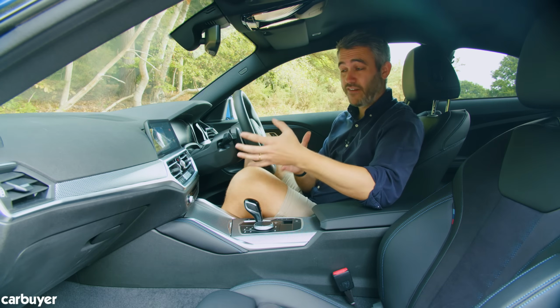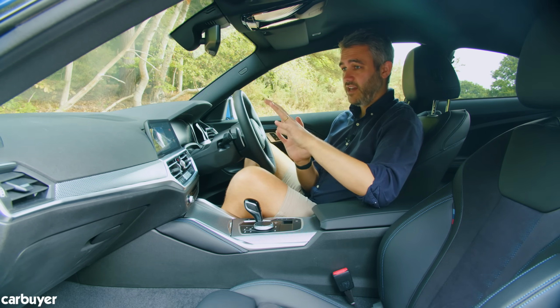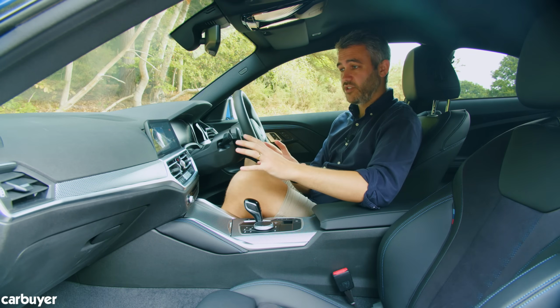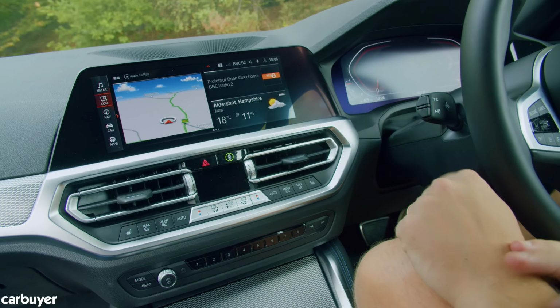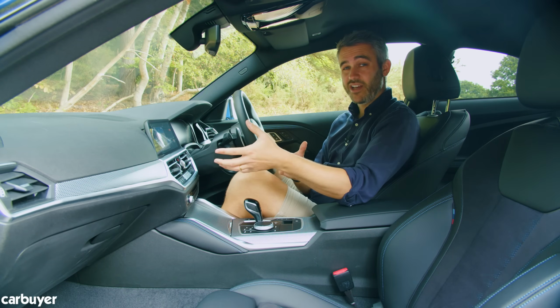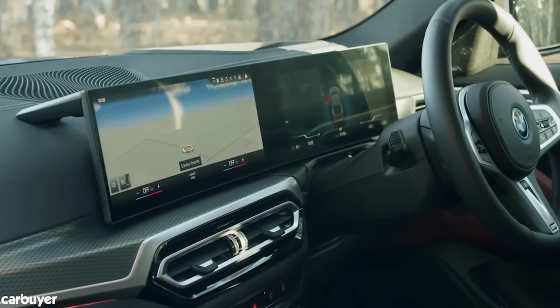Quality, as we've come to expect from modern BMWs, is fantastic. It's built exactly as you'd expect it to be, everything to a really high standard. The one thing I would say is, though, this setup up here, the infotainment setup, doesn't feel as cutting edge as the latest electric BMWs, the i4 and the iX, for example. And there's a reason for that.